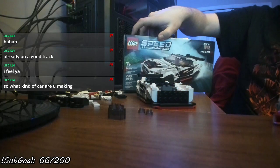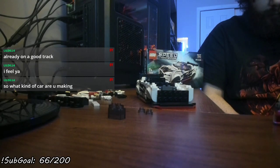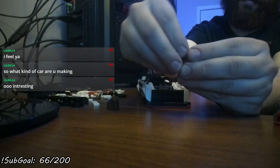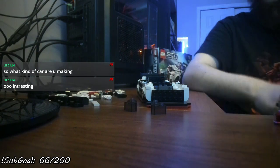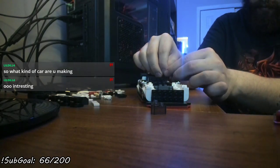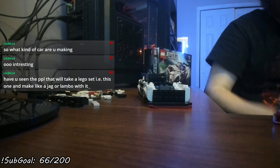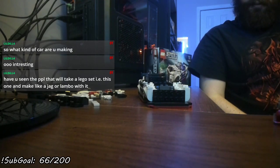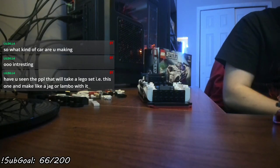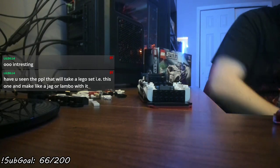On the car I'm making, Nismo GTR. It was the only one we had for sale, the only Speed Champions car we had at work, so figured I would do this. Like this on the gray part. I have not, Dill. I've watched one Lego video, and it was the inspiration behind this, and it was of the Lego International Space Station.